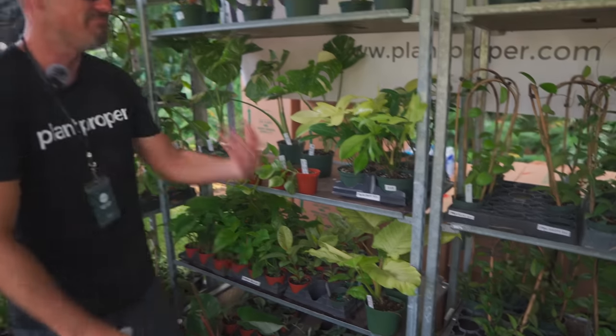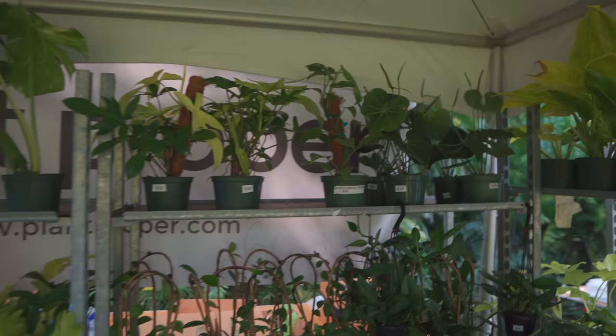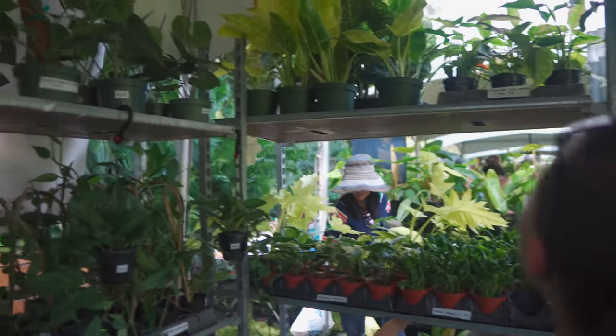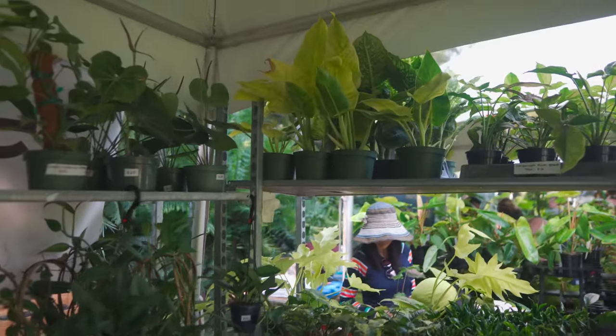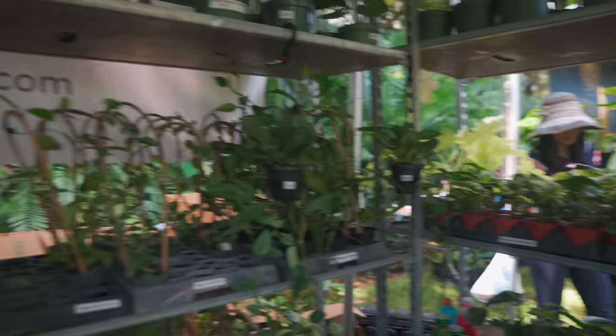That's a cool Hoya. Hoyas are fun. Yeah, they are fun. They're scary. No, they're not. Well, they kind of tend to wrap around everything. And when you try to pull them off the shelf, they pull everything else down. I've gotten to be very good at unknotting things.